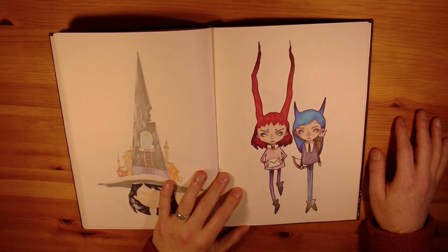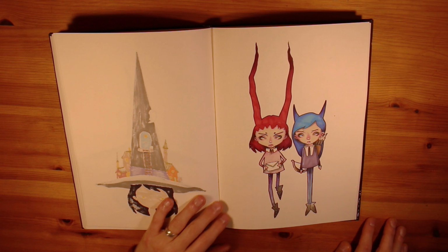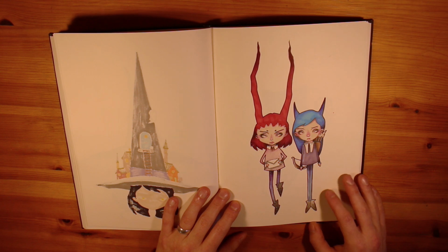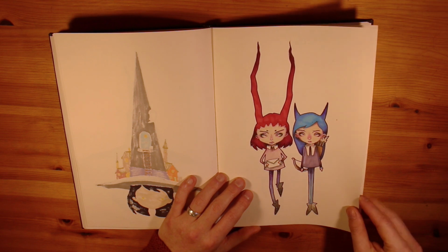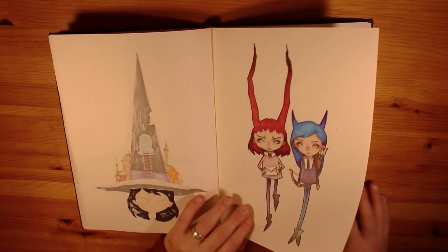Can't remember if there was a prompt for this one, or whether I just wanted to draw a couple of girls. I do try to play with proportions as well, now and again, with the length of things, but I'm not entirely sure how successful this one was. I like it, but I'm not sure if it can be used anywhere else. We'll see, you let me know what you think anyway.